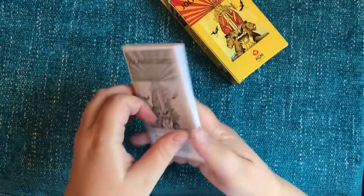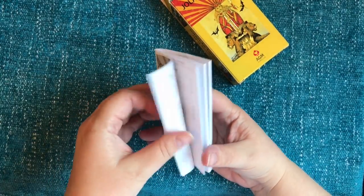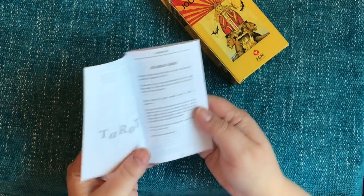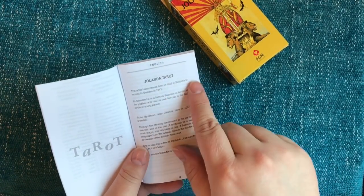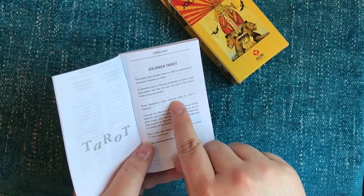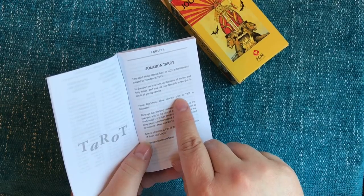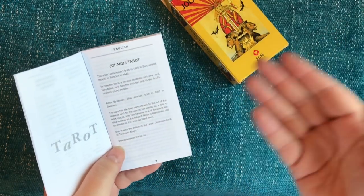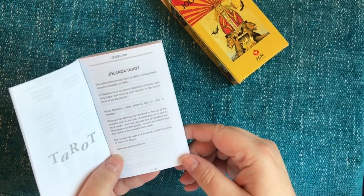Because this is Hans Arnold, who is credited on the box, but in the actual deck, Hans Arnold was the artist, but Rose Bjorkman, who is the alias of Yolanda, was the conceptual person. She came up with the ideas.